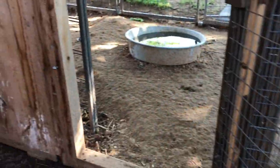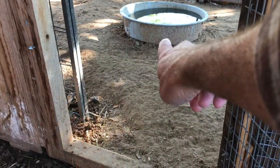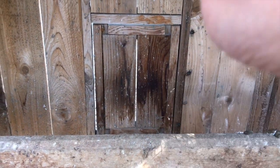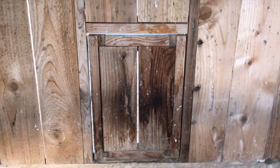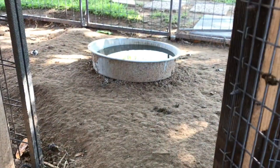But I put in a door so they can get out into the chicken run. This was not originally here. I put this in myself. This was the chicken door to let them out, but it didn't serve our purpose because we didn't want the yard on that side. We wanted the yard on this side. All right.